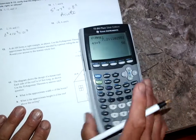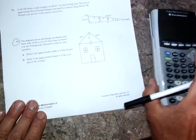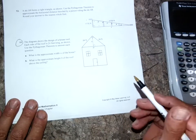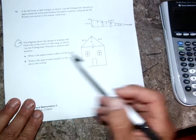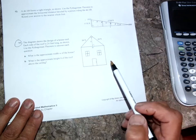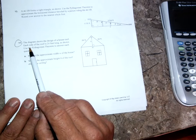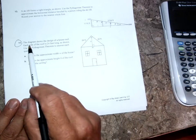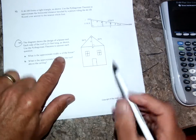Okay, so let's do number 11. Let's do a story problem, because people use the Pythagorean theorem. This is like the most used math. Builders use it all the time. Here's an example. The diagram shows the design of a house roof. 24, 24, and the height. What's the approximate height of the house? There's the approximate width of this house right here.